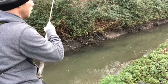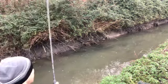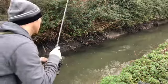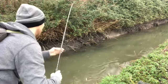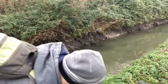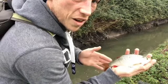There we go, nice fish. Nice roach. You can see it come up river now. I think it's a rudd. Yeah, it's a rudd. See his little red fins. Oh my god, a bit bigger than I thought. Look at him. Nice rudd.